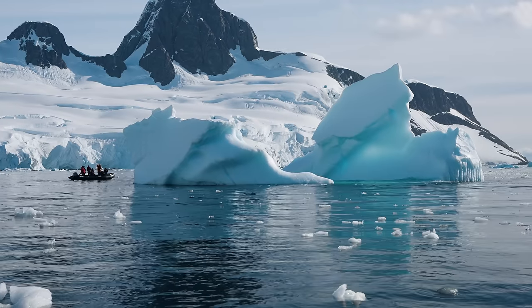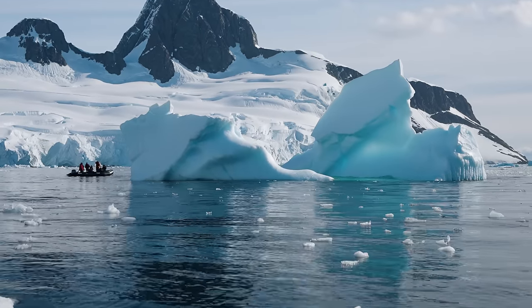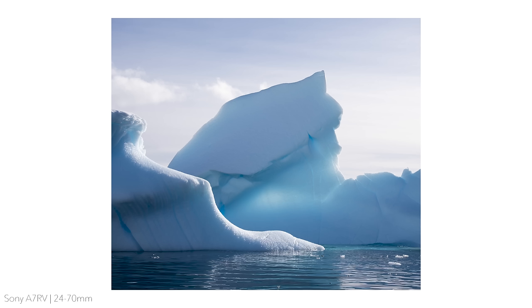That was until we spotted these bergs, and I found myself being grateful for the sun because the light coming through here was just like something from a dream.